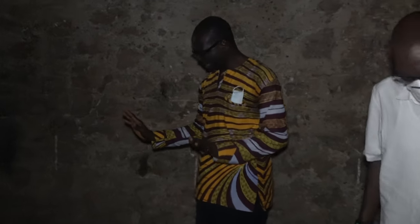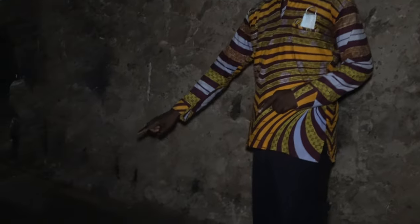With the help of the light, you can see something here. This square area, you can see this is different from the bricks. This is the waste that they left behind at that time, so that generations yet unborn can come in. If you were to come here before 1974, you wouldn't see these bricks. You would see something that you threw out.